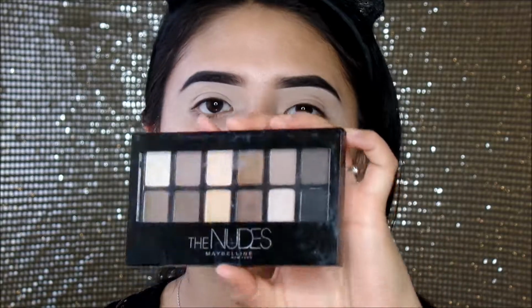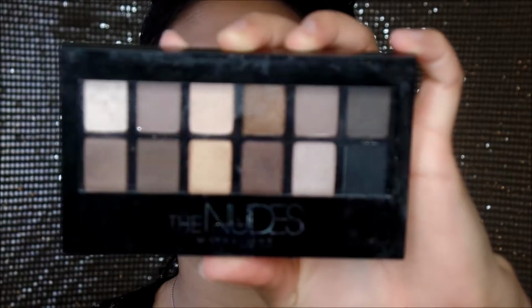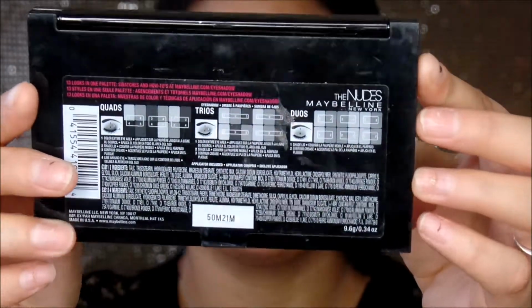Nudes palette by Maybelline. It just looks like this. I'm sure you've all seen it. They are very, very pretty colors. They don't have names, but they do have numbers, and they're on the back. Here's what the colors look like. So pretty. And on the back is where it has the numbers and stuff like that.